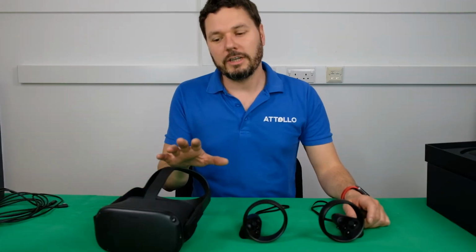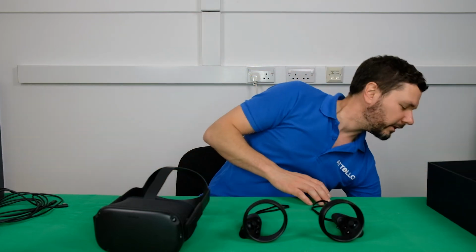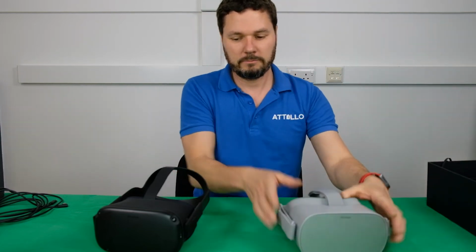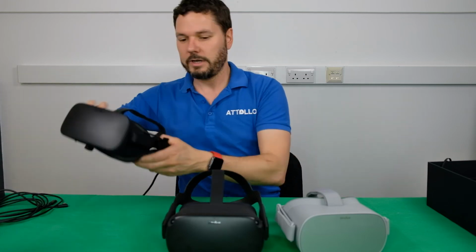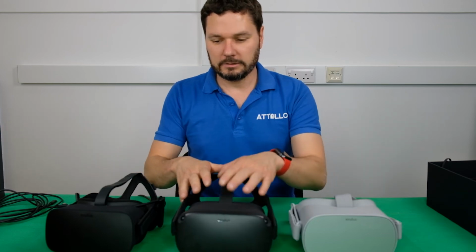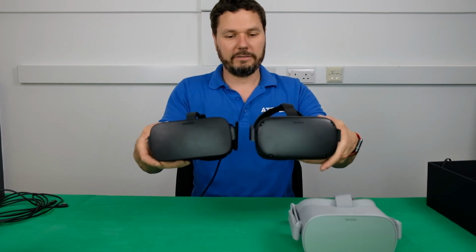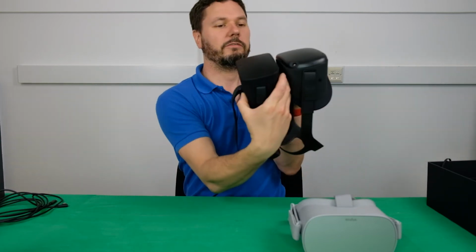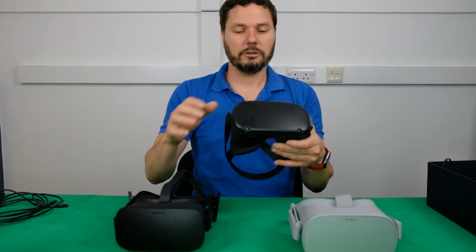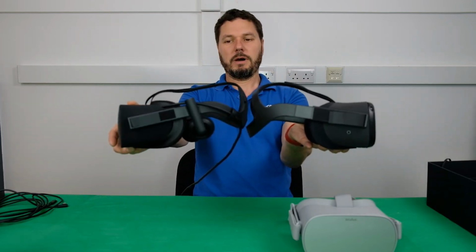So the last thing we're going to do today is compare it to the Rift and the Go, and see what the difference is. Let's bring out the Go and the Rift as well. We can see here side by side that the Quest and the Rift are very much a similar size. Hold them together, they're very, very similar. Straight on again, pretty similar as well. The front has more of a bulge, which looks more like the Vive again because of the cameras. But side on side, I think they're pretty comparable really.